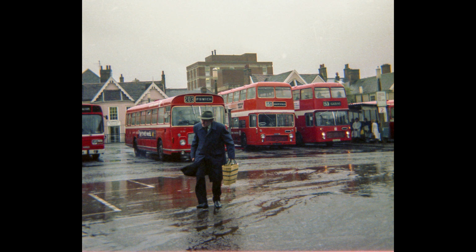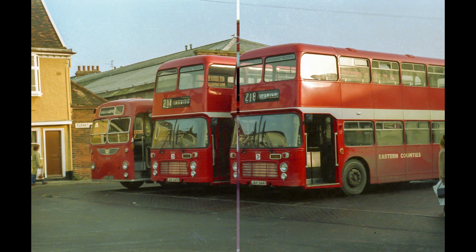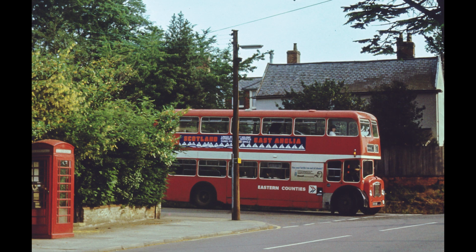And Ipswich had two depots. This one was up at the top by the bus station. You've got LFS 97 and RLE 873. And here we've got a Bristol MW on the left, that's LM 622, and two brand new VRs, that's VR 243 and 244. Moving on to Woodbridge, an unidentified Bristol FLF low-decker.